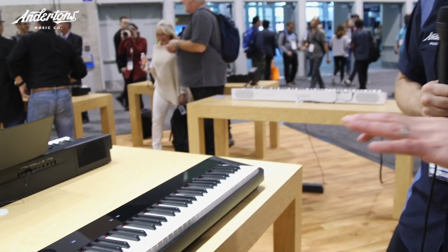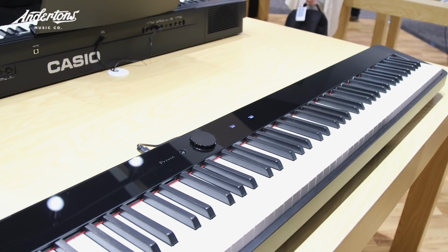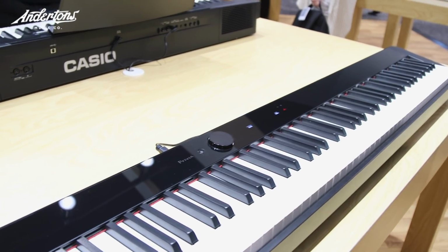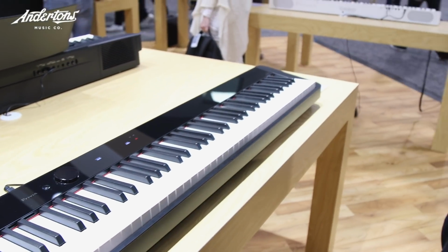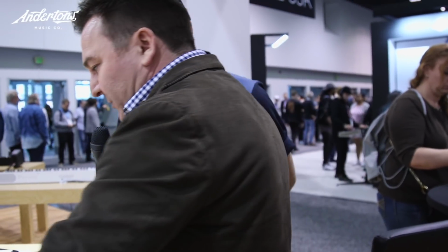So in terms of other things just to point out, this fully 88-weighted keyboard. It's got the simulated ivory touch keys, so it's great to play. And again, using the slogan and the smart element, we've got the Bluetooth audio connectivity, but the new action is called a smart scaled action. So it gradually gets lighter towards the top, as you would expect on an acoustic piano. But the smart element is to do with how each individual note responds.